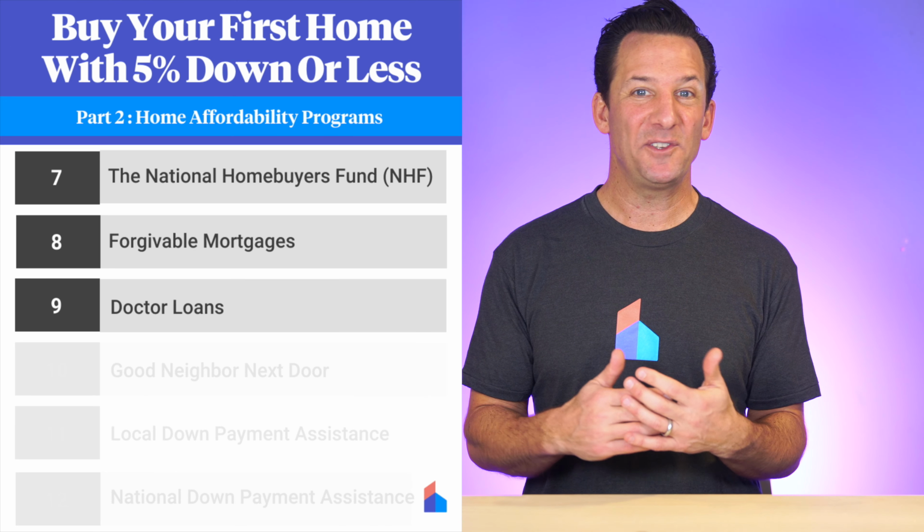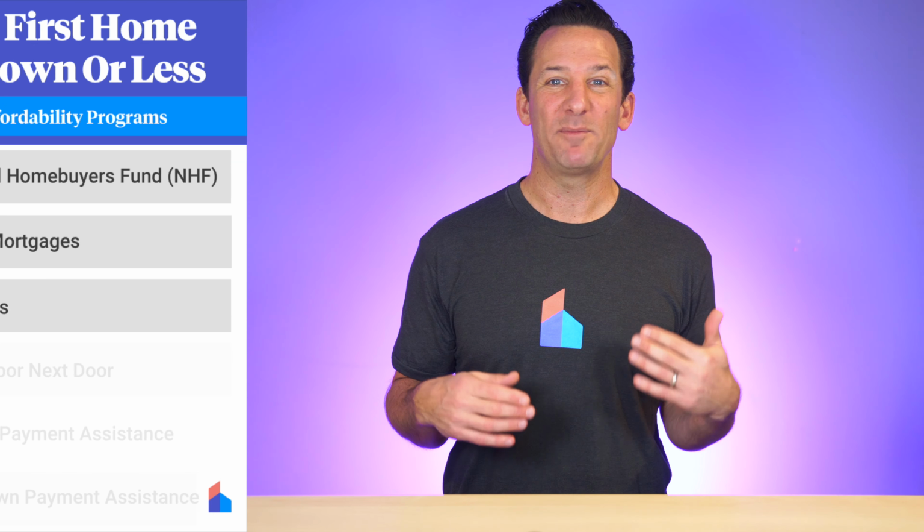Option 9, doctor loans. Doctor loans are not an actual loan type. Doctor loan is just the name that lenders use for no down payment mortgages available to doctors only. That's MDs, DDSs, osteopaths. They cater to a higher income crowd who are also good targets for related financial products like credit cards and auto loans and investments, which is why doctor loans are almost exclusively offered through retail banks, big banks that have storefronts who want your mortgage and your other financial business too.